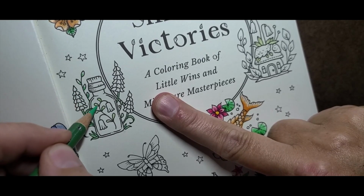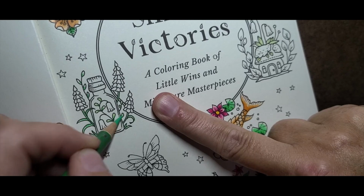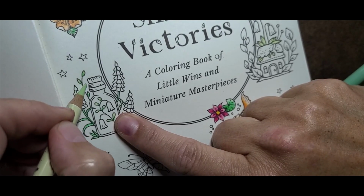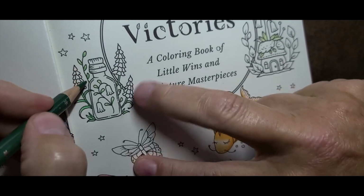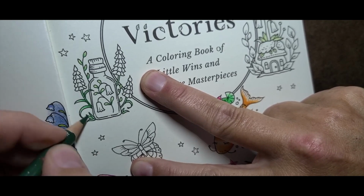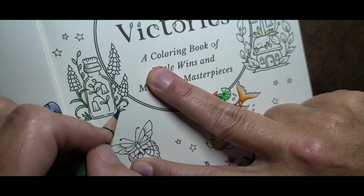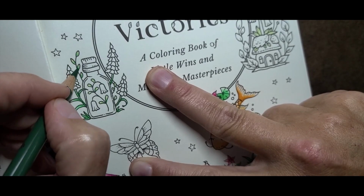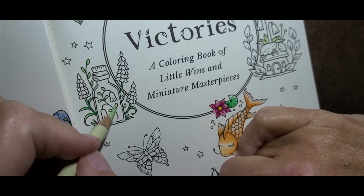I have to come back in here and put a little bit of the pale green on. Do that before I forget. Make sure we have enough of this.